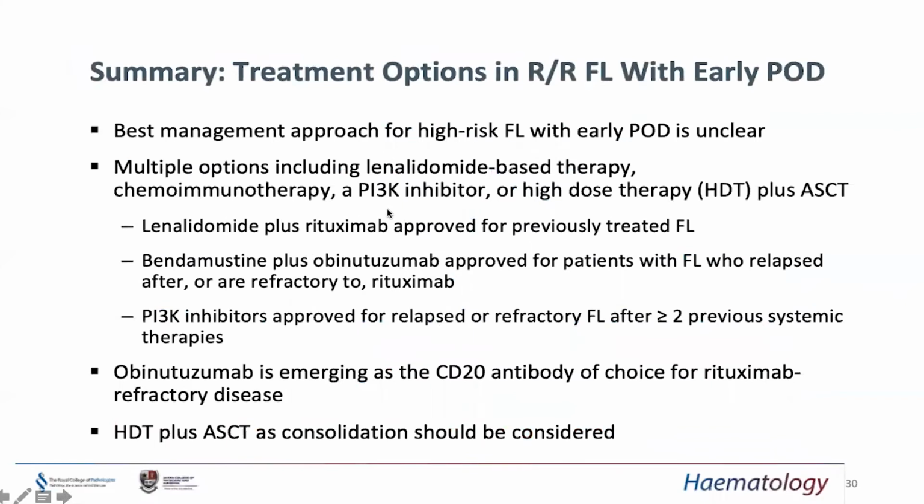So, summary of refractory lymphoma with early progression of disease. The best management approach is still unclear. We have multiple options: lenalidomide-rituximab immunotherapy versus chemoimmunotherapy such as obinutuzumab-bendamustine or rituximab-bendamustine versus PI3K inhibitor, followed probably by high-dose therapy and stem cell transplant if appropriate.